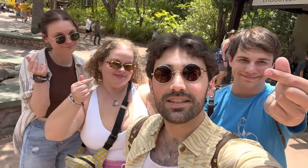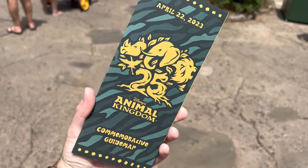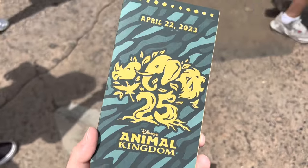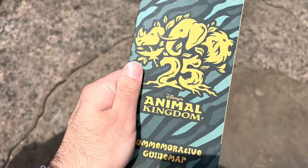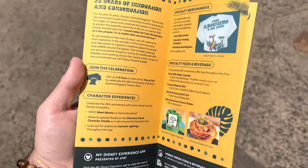Hello everyone, today we are at the best park in Disney, Disney's Animal Kingdom, for the park's 25th anniversary, also known as Dakchala. So we're gonna go in, have a great time. I'm here with Mateo, Katie, and Sadie. Good day. Make sure if you're here for Dakchala, you are getting your 25th map. These are recyclable, they feel really nice quality, way better than normal maps, and it's gonna be a great time.